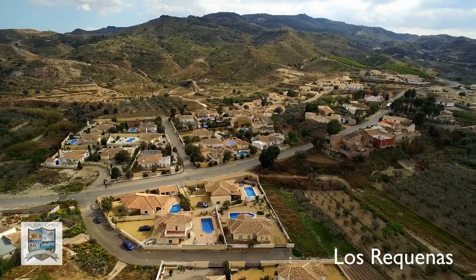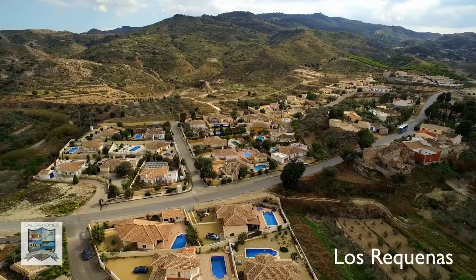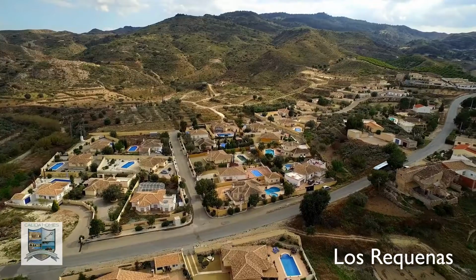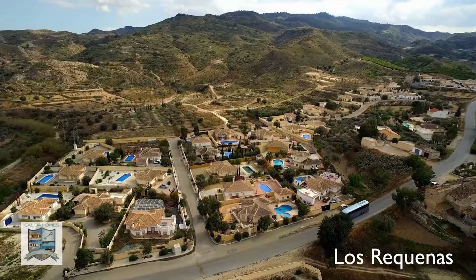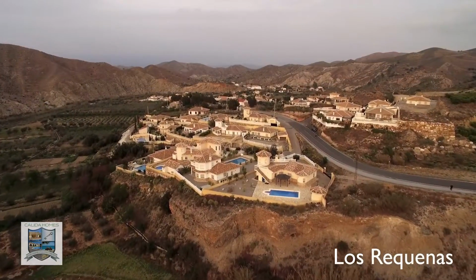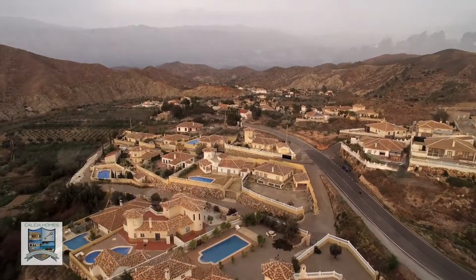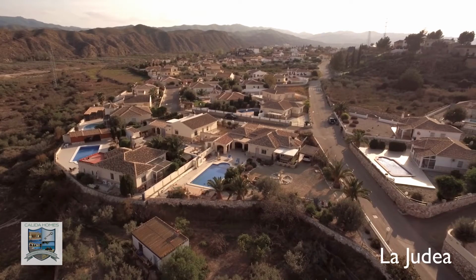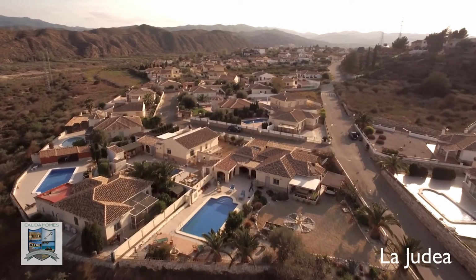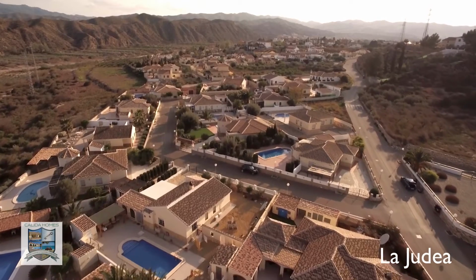Los Rincones, a pretty hamlet surrounded by rolling hills which provide a stunning backdrop. Here you'll find a mixture of high-spec villas and quaint farmhouses, many of which have been beautifully renovated. Ludia and Epida, two small pretty hamlets of villa-style properties just a short walk from the centre of Arboleas.